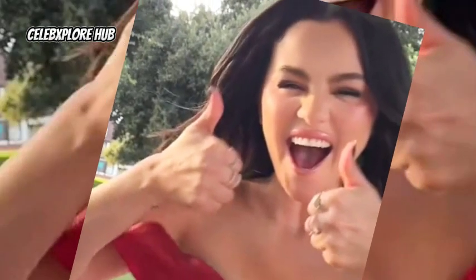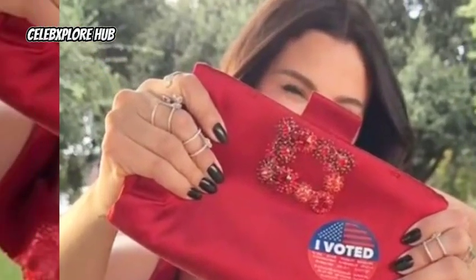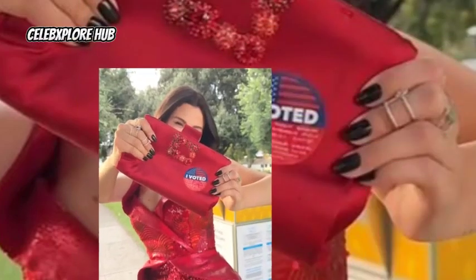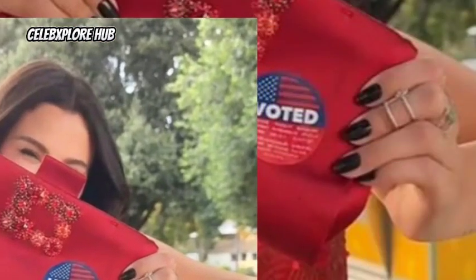When Selena Gomez encouraged her American fans to vote, she didn't anticipate the flurry of questions it would spark among her international followers. As she shared a video of herself in a glamorous red dress dropping off her ballot, foreign fans were left baffled by the United States' unique voting process, wondering just how secure these drop boxes really are.